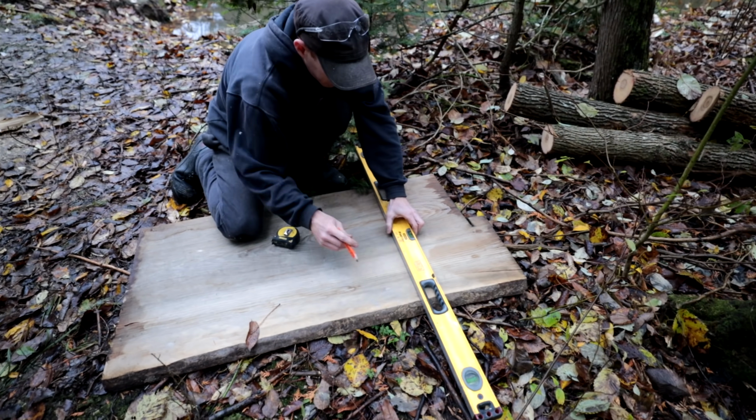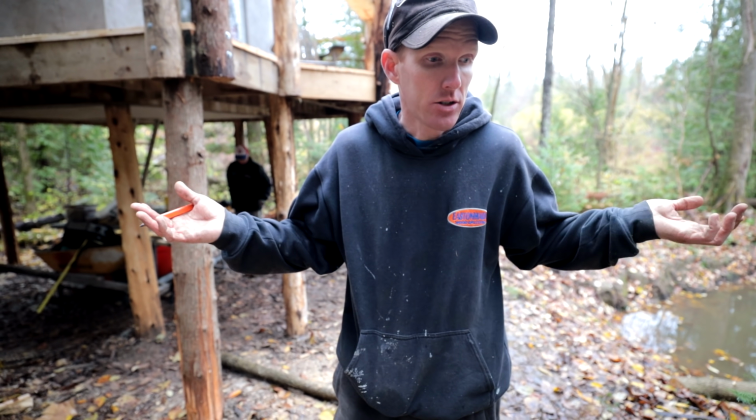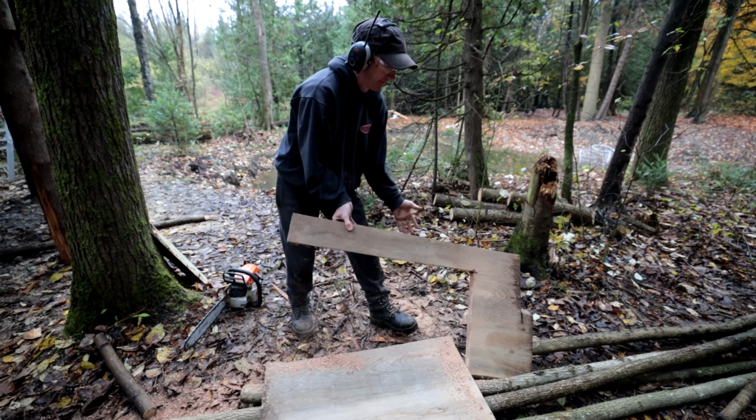We're making furniture now. I'm going to take a piece of countertop that's left over and add some legs to it, and essentially we've got ourselves a little coffee table for the outside of the deck.